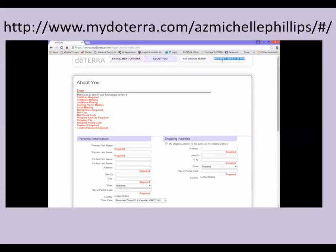You could do this 30 times a month, okay? You just edit your LRP. So please make sure that you set up a monthly order. It can change all the time. So you could put one oil in there or you could have 50. So please don't feel nervous about signing up for this monthly order. You can change it anytime you want. This is the order where you earn your points.